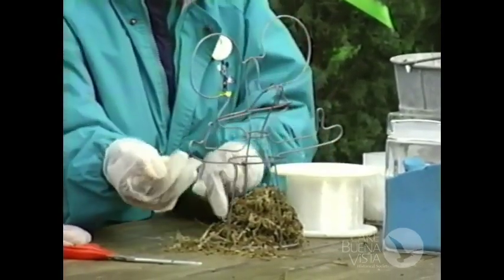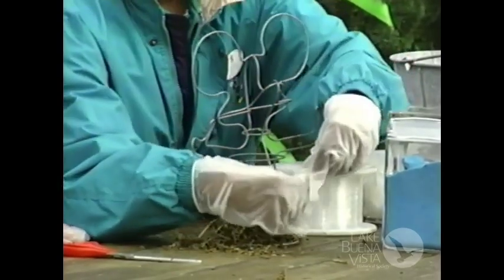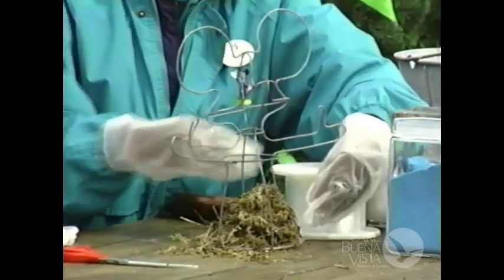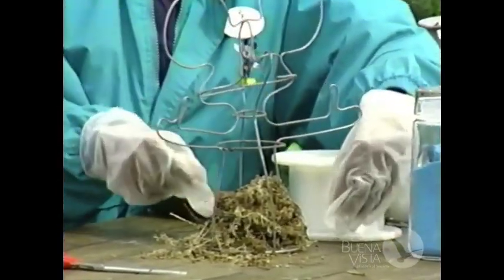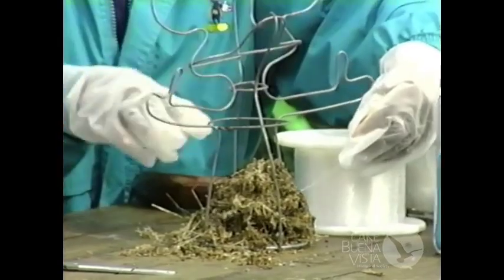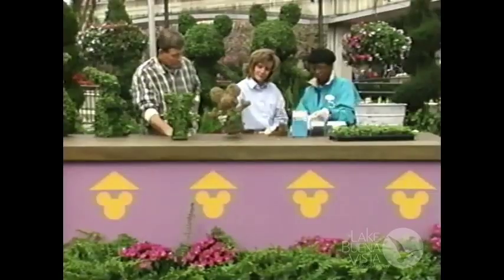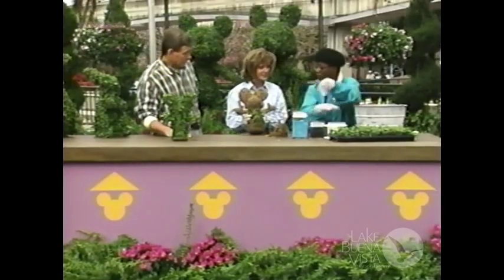And some people like to do it in sections so that they don't get too far ahead of themselves. So just wrap it around, and you're going to go several times around just to make sure you've got it pretty tight in there. This is just to make sure that it doesn't fall out of any gaps or anything like that. So basically, then you're going to work all the way around until it's completely filled. And it's going to end up looking like that.